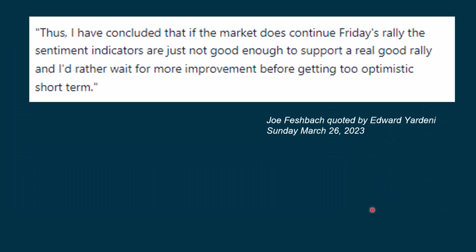Then also in that same email, Joe Feshbach is quoted as saying, "Thus, I have concluded that if the market does continue Friday's rally, the sentiment indicators are not just good enough to support a really good rally, and I'd rather wait for more improvement before getting too optimistic short term." We're seeing improvement in our charts, but this is kind of the reason why there's a lot of people waiting on the sideline. They don't really trust what's happening right now. And in fact, in Monday's session, we actually saw selling into strength.